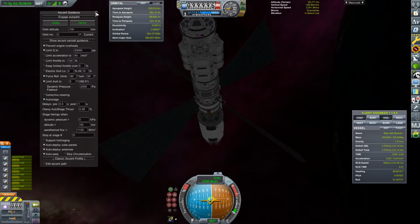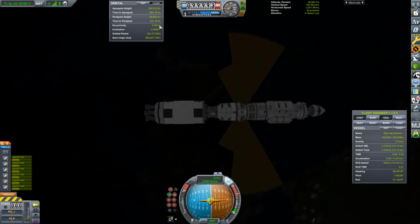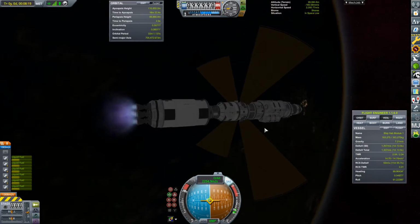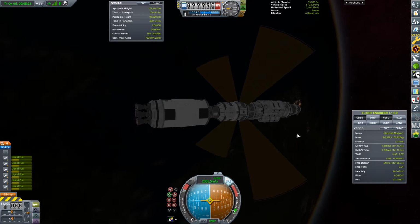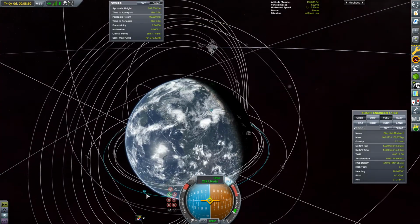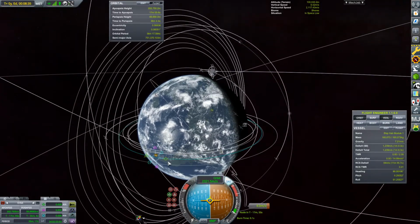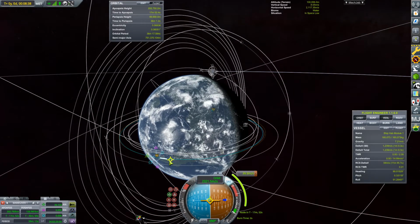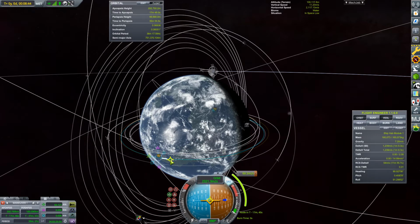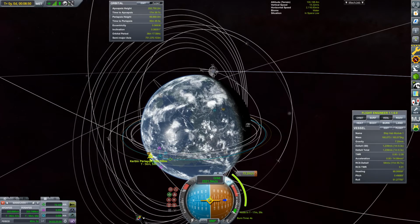Alright, and we are in orbit. Okay. Now, what I want to do, prograde, I need to elevate our orbit to around 200 kilometers. Alright, so that raises that. Good enough.